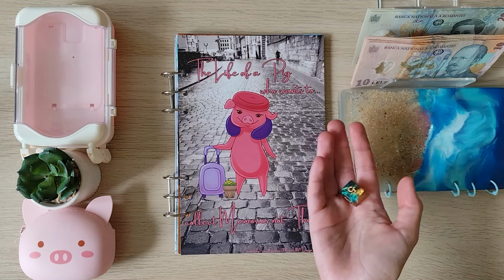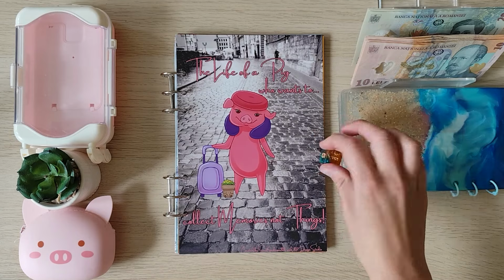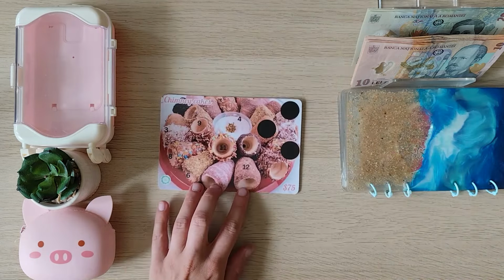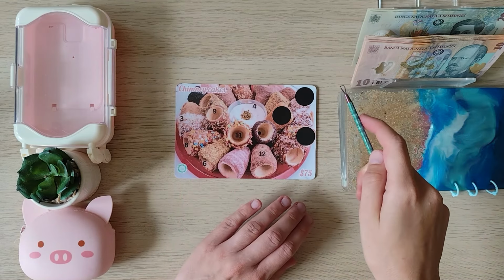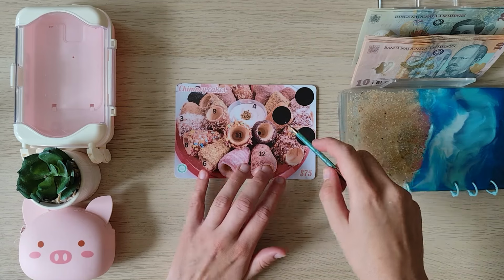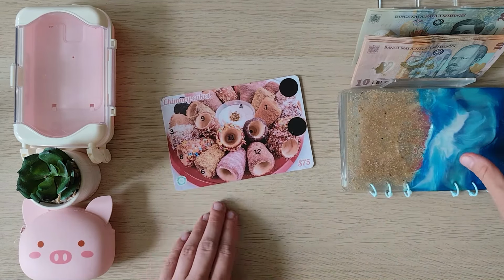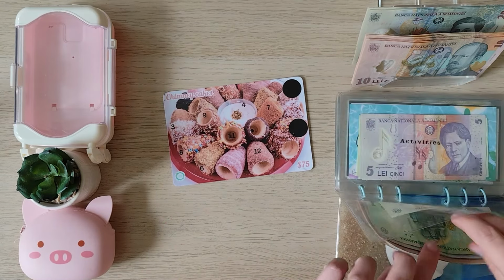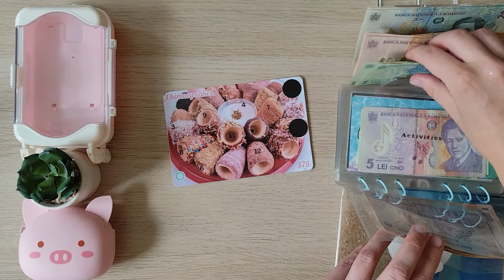So I have my six-sided die right here because I have six challenges inside my binder. So let's see which one's first. Number two, which is food. Number two is one of my challenges, the chimney cake one. I think we will be finishing it off today. I don't know. Let's see. Okay, this one is a seven. So let's check out the second envelope. Let me put one, two, and three back and take a 10.